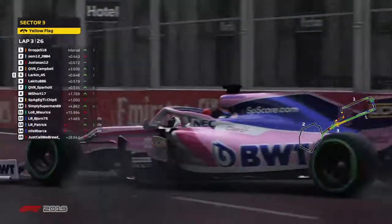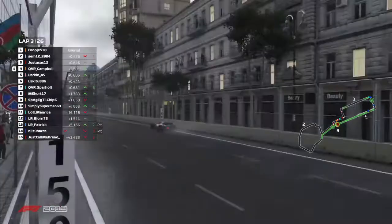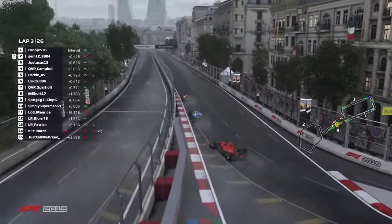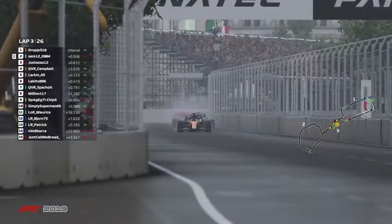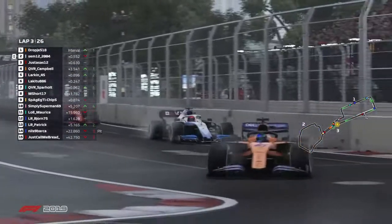Now, yeah, Vikel, Sparholt is on an absolute rampage. He's doing a fantastic job. Now, Sem is really catching up to Dropye. Sorry about leaving that battle, but this is the battle for the lead of the race. We're already on lap 3 of 26, obviously not making it 3 laps without a safety car or virtual safety car, of course.